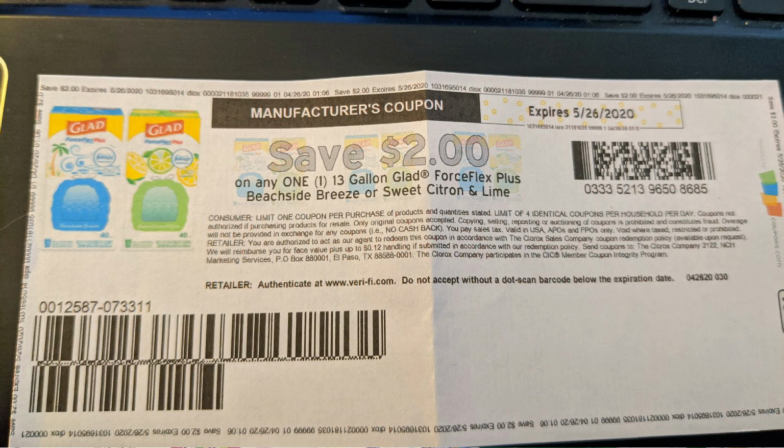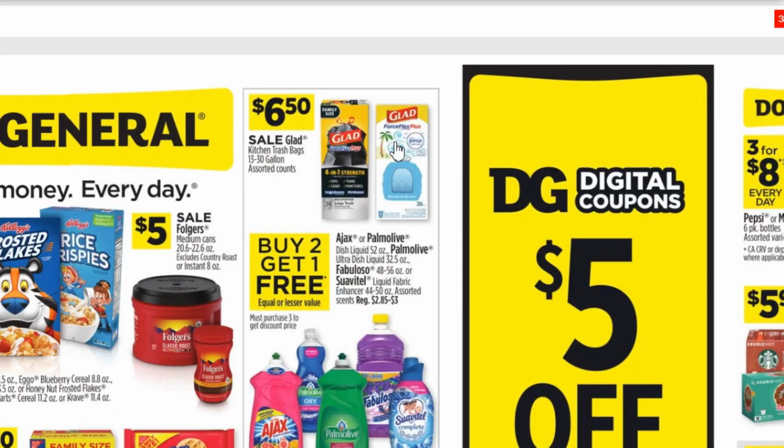I wanted to give you guys an option on this last deal in case you don't need dish pods or you'd rather have some trash bags, since we've had some good deals lately on trash bags, especially the Glad. I just wanted to give you guys this option. So if you want to scrap those Finish Max and 1 pods from your last transaction and instead add some of these Glad trash bags for $6.50, you could go ahead and use the $2 printable coupon on coupons.com for those trash bags, making them just $4.50.